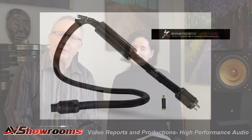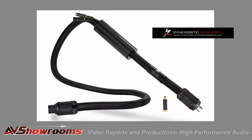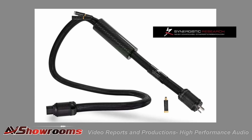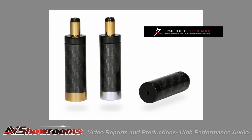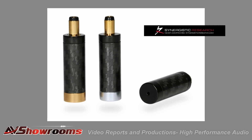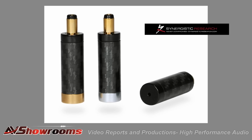And our final product of the year is the Synergistic Research 25th Anniversary Power Cable. This power cord is unlike any other power cord I've had in the system. For number one, you can change the tonal characteristics by the little bullets that you can put on the end of the cable. One will give you more musicality, the other will give you more detail. So you're able to adjust back and forth. And these particular bullets are designed specifically for this power cord, and only this power cord.